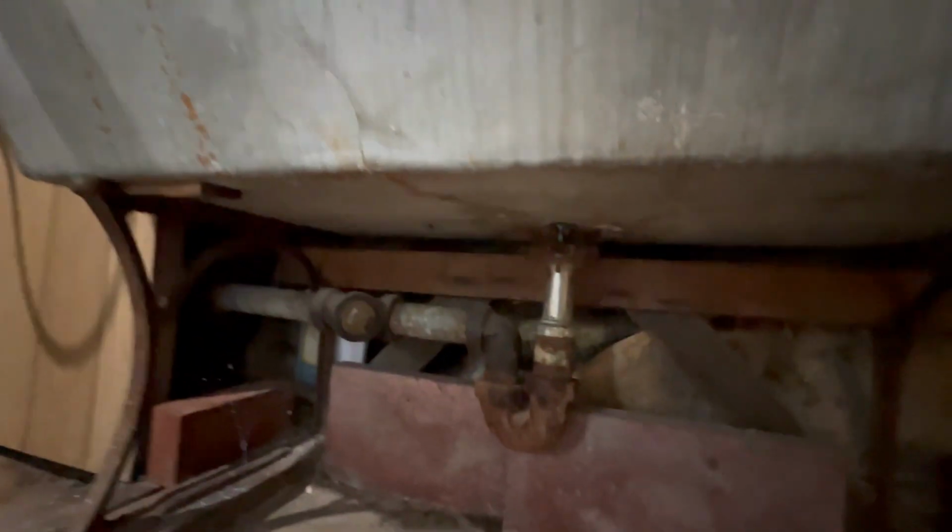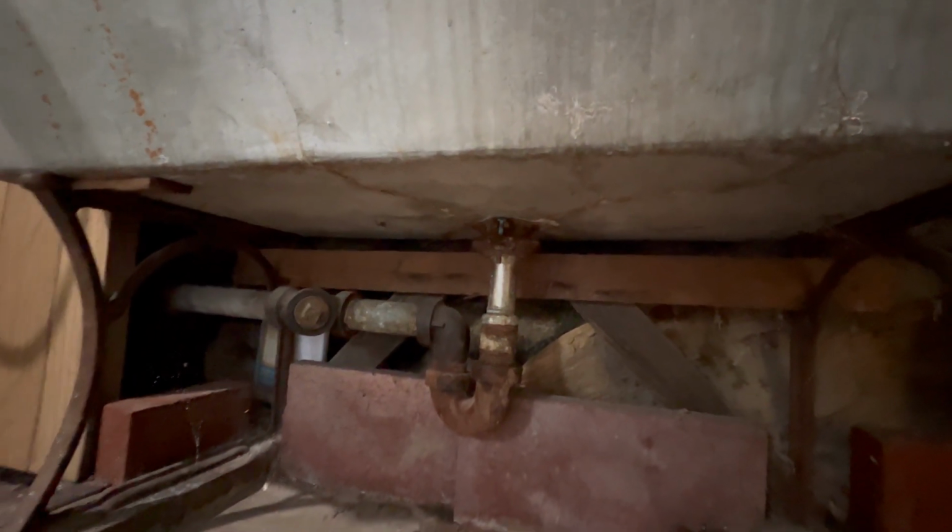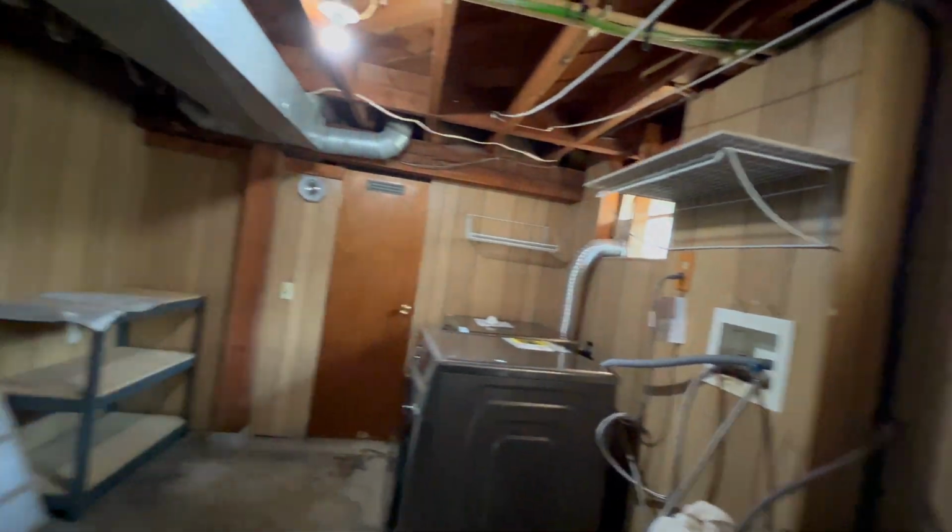Big old original cast iron sink. Leaks like a sieve. I am going to get the underside of it replaced so that it's a little bit less leaky. But yeah, I love this thing. I'm going to take off this gross paneling. I just don't see the need for that.